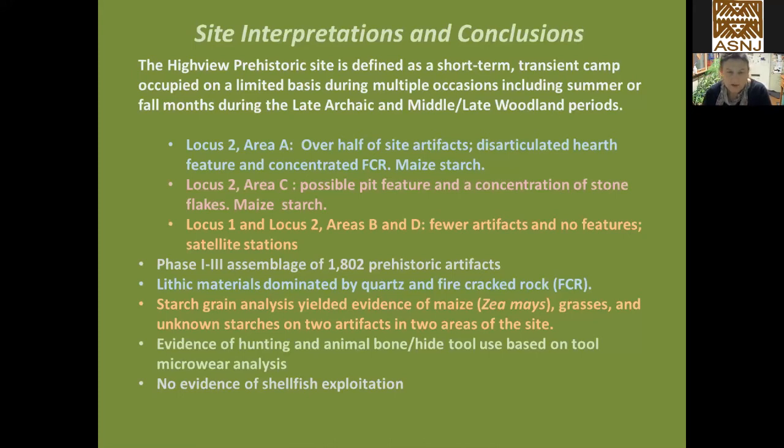The overall assemblage included just over 1,800 prehistoric artifacts. Although we found a variety of lithic materials, as you probably saw in some of those slides, it was dominated by quartz, and the main artifact type that we recovered was firecracked rock. Starch grain analysis yielded evidence of maize, grasses, and unknown starches on 2 artifacts in 2 areas of the site. So Linda Perry, who did the starch grain analysis, said that led her to believe that there's probably use across the site, but we just found it preserved in 2 locations.